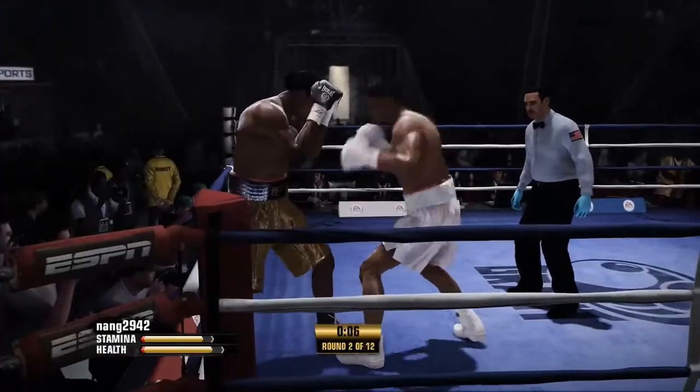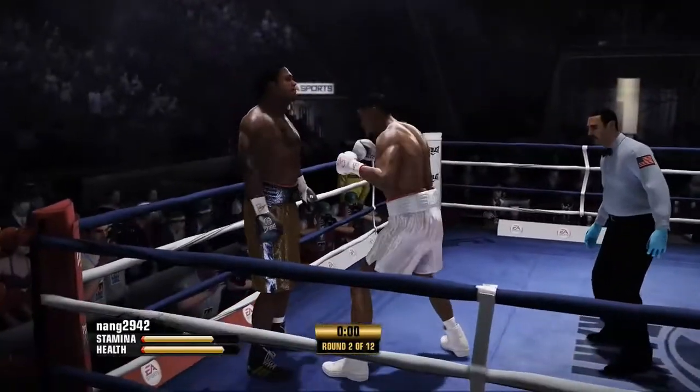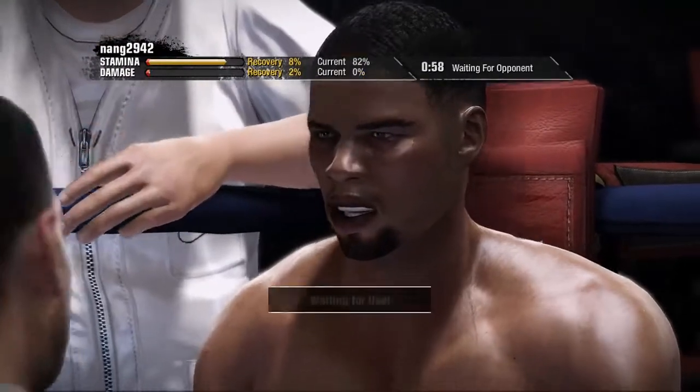That's a razor-sharp uppercut by Kid Dynamite. Well-placed shot. Came after a nice defensive move there. Good block. Big punch down.